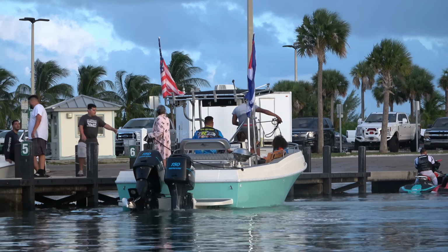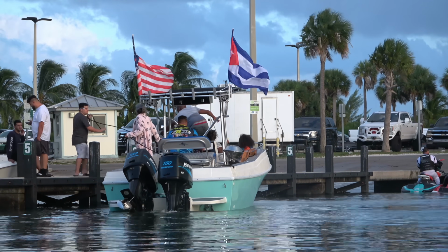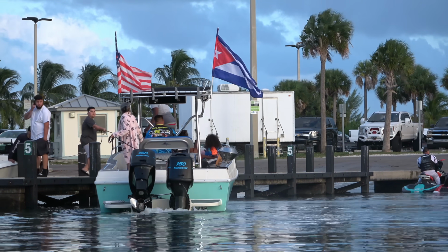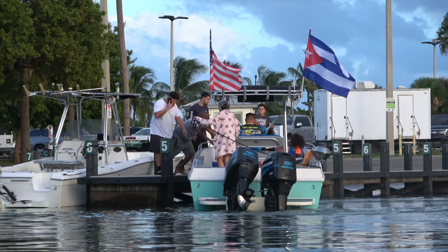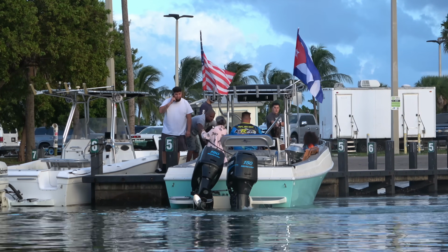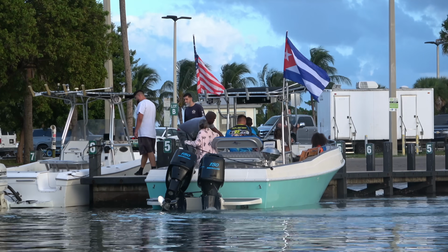The bow's swinging around in the right direction. Is our guy ready? And there we go. He's got the toss. And tosses the line to the person on the dock. And our guy on the bow is able to jump out, but it's kind of a mess still as he's trying to walk it up.